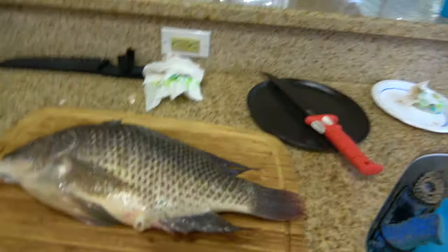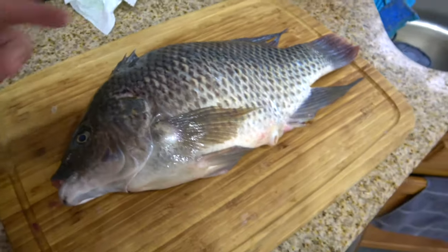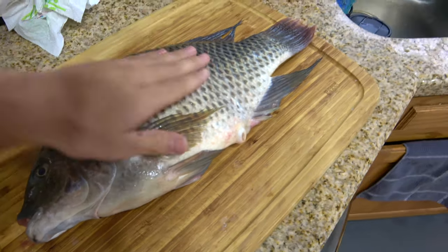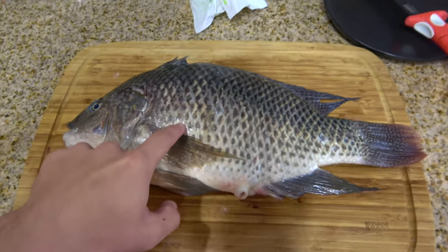That is an absolutely massive tilapia. Look at that guy. Big old tilapia right here. When you buy these from the store, they're literally like this big, it feels like. Look at that compared to my hand. Crazy thing is, we've got a few of them. This guy is gonna be absolutely crazy good eating.